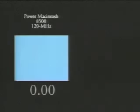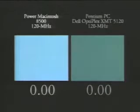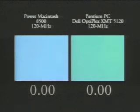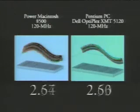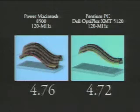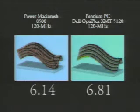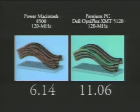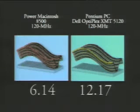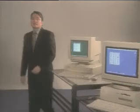It means that a Power Macintosh can run many of the most demanding applications more quickly than a Pentium-based PC running at the same clock speed. For instance, here's a Power Macintosh and a Pentium PC running the same business charting application. The Power Macintosh builds a complex graph about twice as fast as the PC. That was a comparison of 32-bit applications.